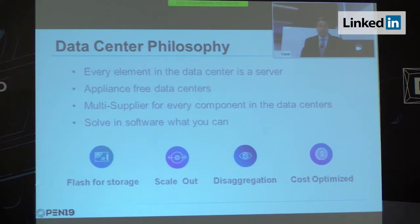A few highlights of how we build data centers. Flash is key for our storage. We use Flash everywhere we can and everywhere we can afford. Flash is much more stable, much more reliable, and gives us performance which enables our app to be fully optimized. We do a scale-out environment where we extend our systems to be replicatable, which means we can take the system and put more of them to be able to scale our data center.